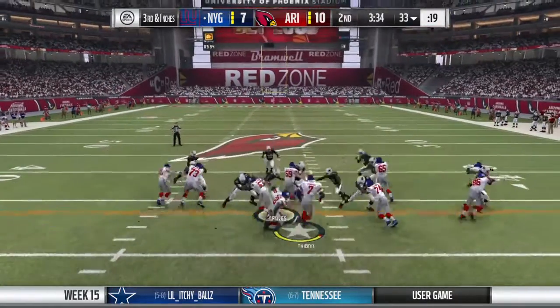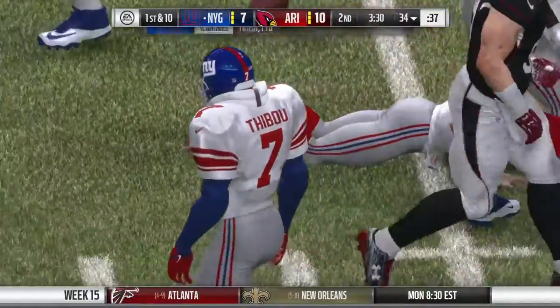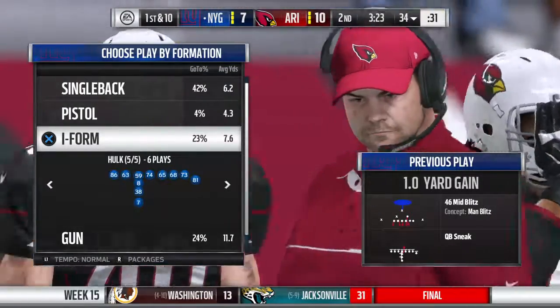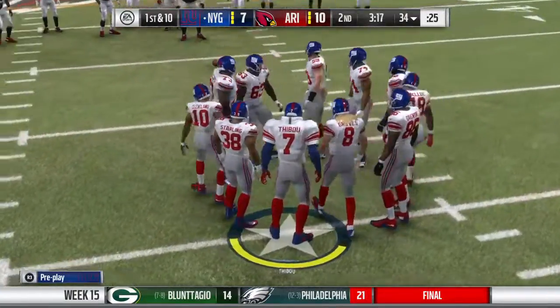They'll try and sneak it here. Officially a gain of just a yard there, but they do convert on 3rd and inches. There may have been a little bit of an element of surprise there. 3rd and inches, and they go quarterback sneak. I still feel like this is a play that often is reserved for 4th down.